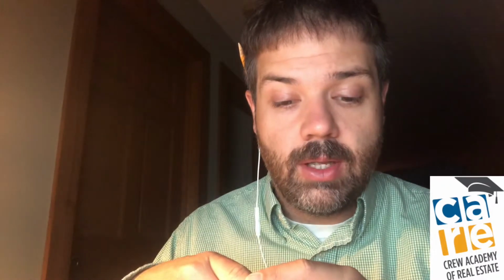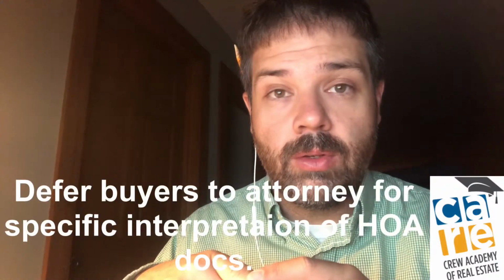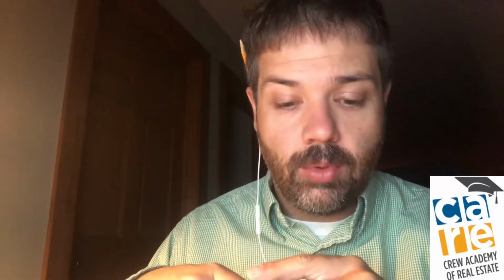Then we get into the HOA section, paragraph D. It says there is or is not a homeowners association, and if there is, just a reminder to the buyer, you need to make sure that you comb through those HOA documents to make sure that you can do all that you need to do, that you're aware of the rules and regulations. Are there any parking restrictions, use restrictions? What are the bylaws? Are there any restrictions on fencing, type of fencing, architectural review board, things like that. So HOA documents are very important.